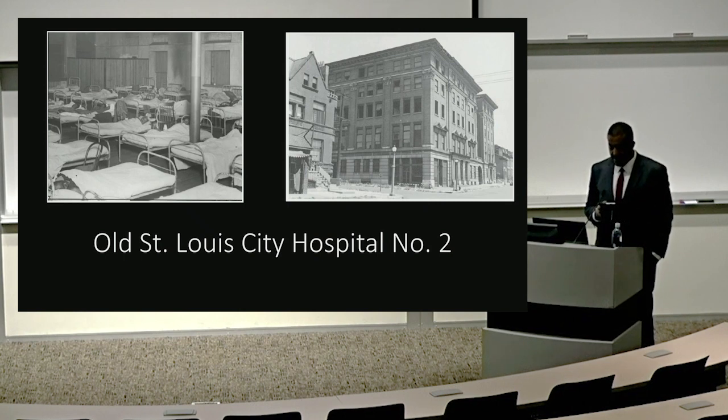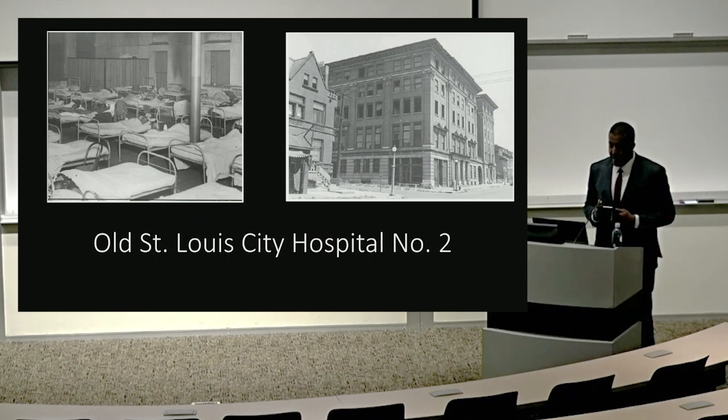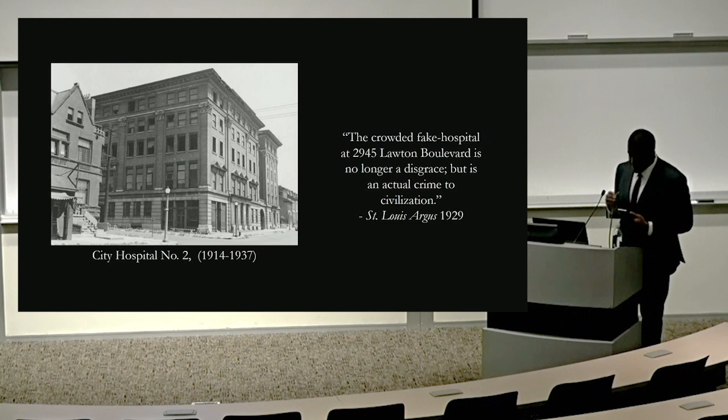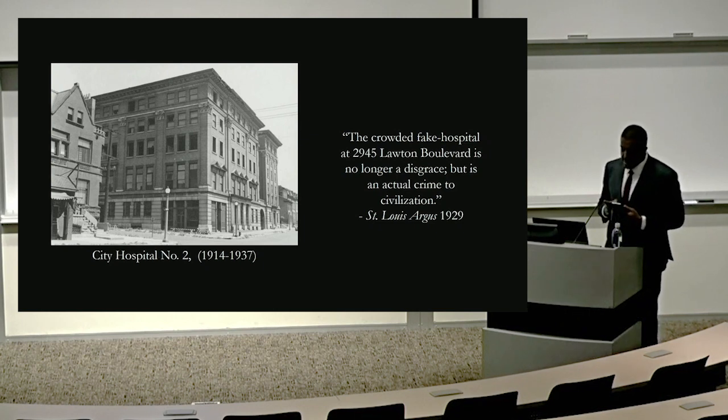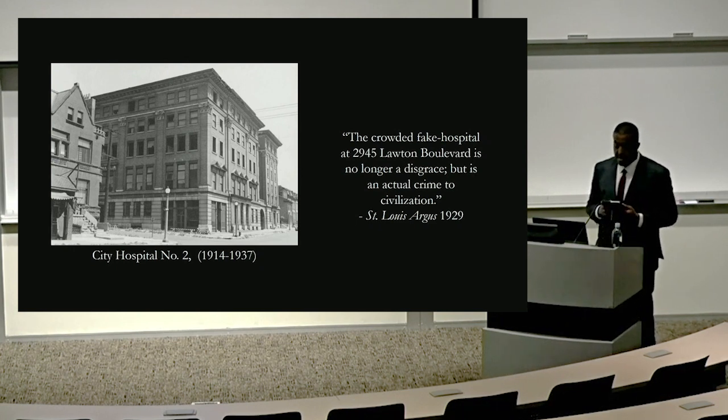I tend to agree with folks who have asserted that it was, in fact, the old Barnes Medical College located on Lawton Boulevard. And Candace O'Connor also mentions this, and I agree with her in her work, Climbing the Ladder, Chasing the Dream. Now, this old hospital that's been converted into City Hospital number 2 was decrepit and crowded. Black St. Louis leaders condemned the hospital as a meager improvement to the overcrowded colored wards, or no hospital care at all.